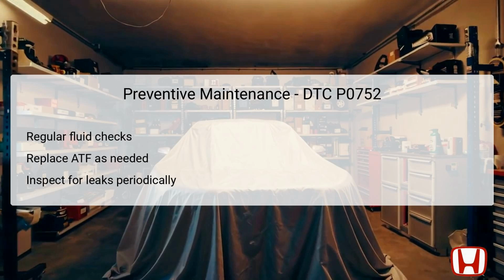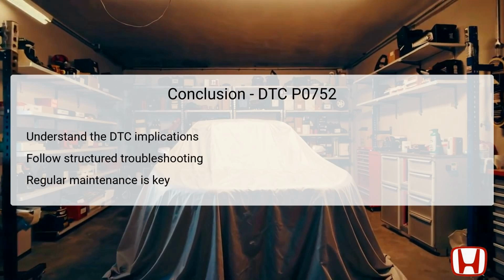By adopting these practices consistently, vehicle owners can enhance the longevity of their transmission system and minimize costly repairs down the line. In conclusion, understanding DTC P0752 and its implications for the Honda CRV is essential for effective troubleshooting and maintenance. This code indicates a serious issue with the Shift Solenoid Valve A that can severely affect vehicle performance.